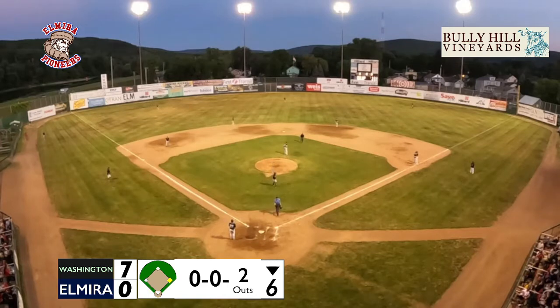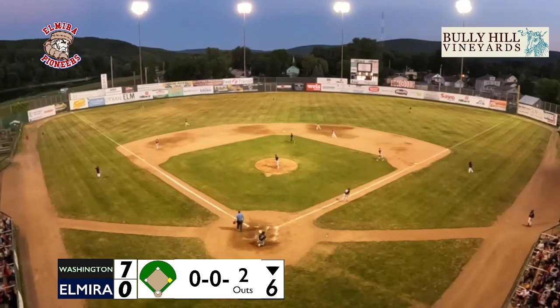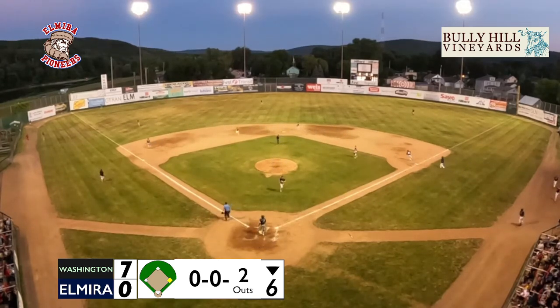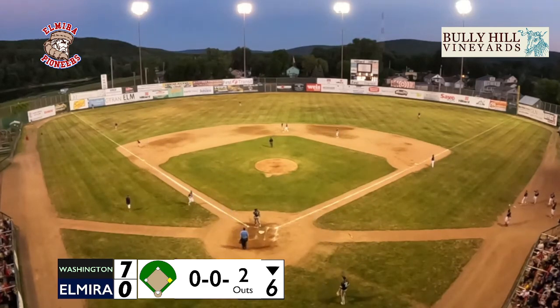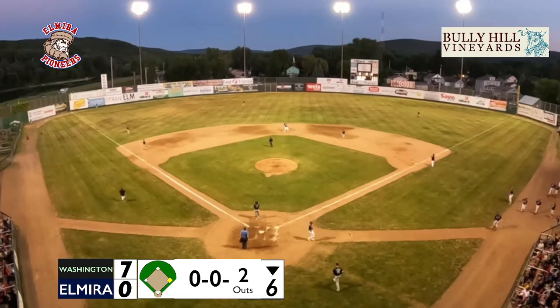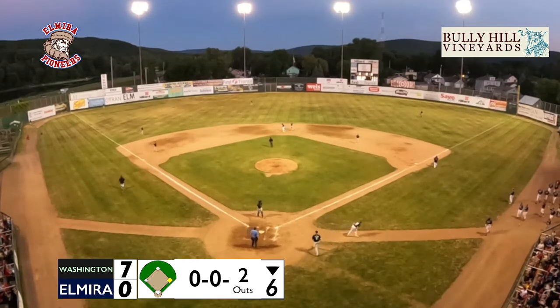Catcher and pitcher conference, I think, is concluded. Wall's going to get that one deep left field. That could get to the wall. Surely that brings home the Pios' first run. Odom rounding third, and he will score. Johnny Wall, a two RBI single, double.